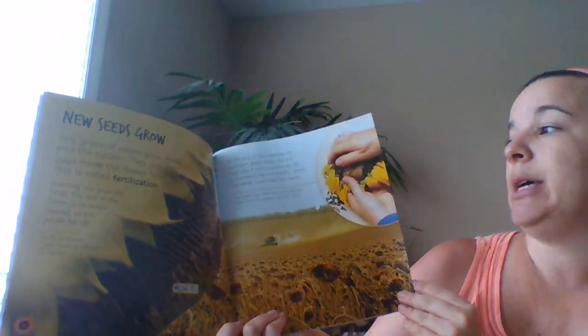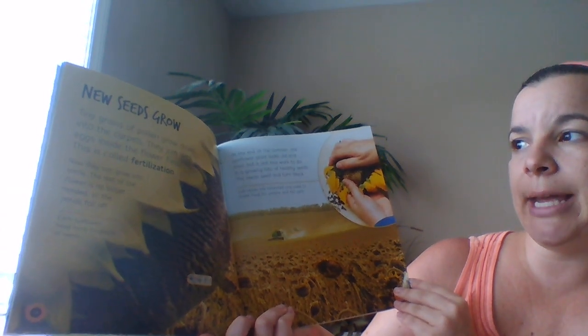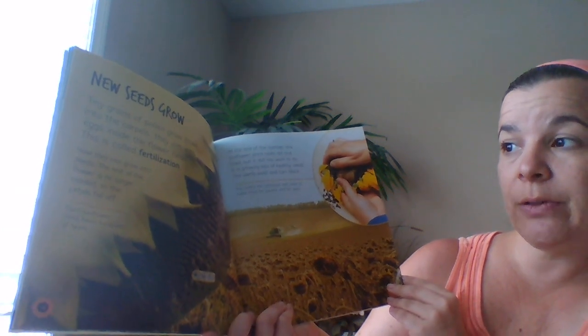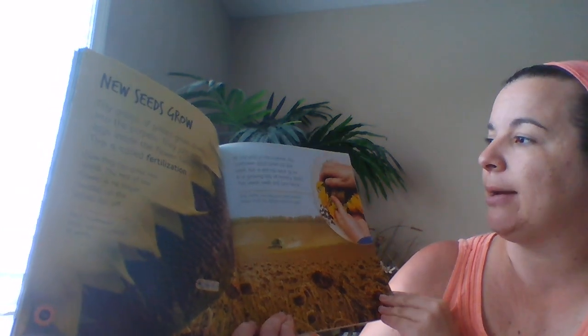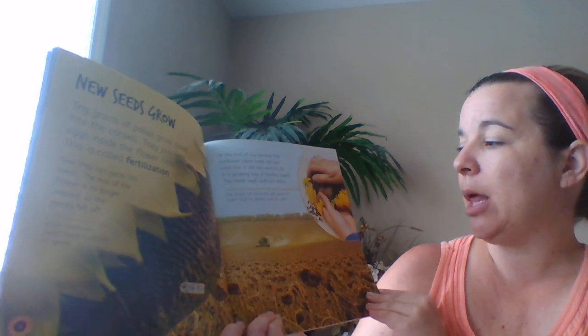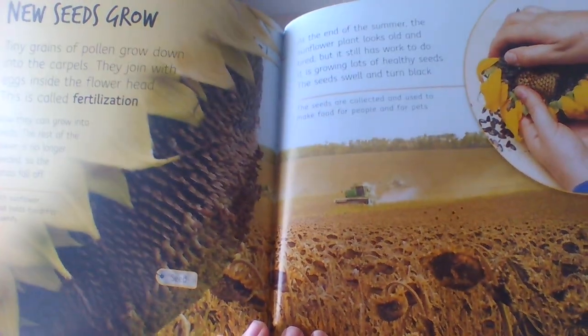New seeds grow. Tiny grains of pollen grow down into the carpels. They join with eggs inside the flower head. This is called fertilization. Now they can grow into seeds. The rest of the flower is no longer needed, so the petals fall off. At the end of summer, the sunflower plant looks old and tired, but it still has work to do. It is still growing lots of healthy seeds. The seeds swell and start to turn black.